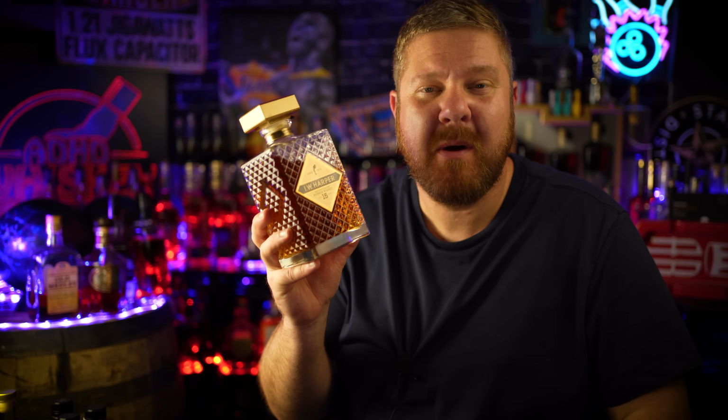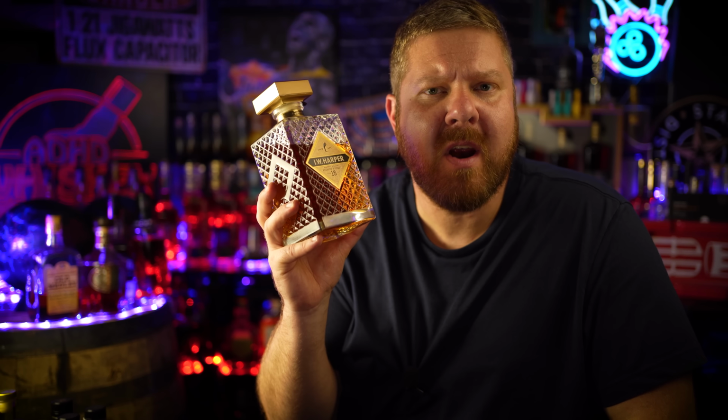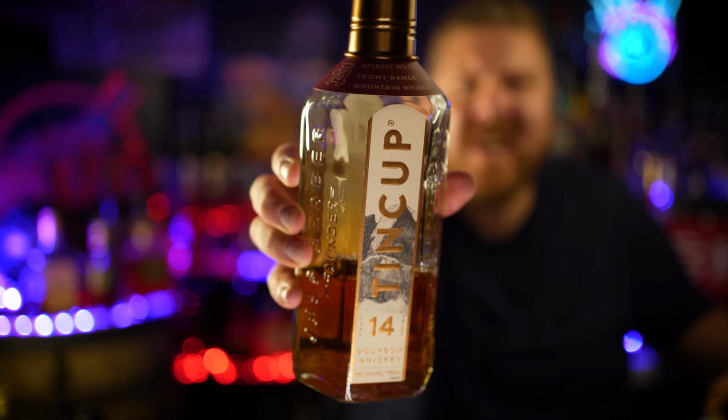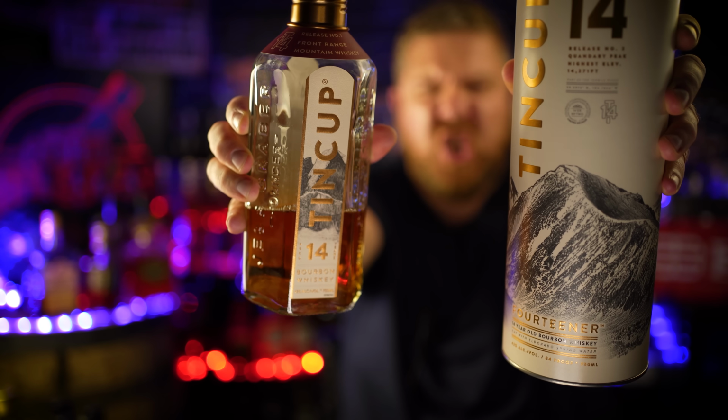Oh, this smells good. Butterscotch, oak, and golden raisins. I just recently picked this bottle up, and soon, very soon, it will be going head to head with my current favorite bourbon under 90 proof. What whiskey will it be competing against? To find out my favorite bourbon under 90 proof, you probably guessed it, two bottles: Tin Cup 14er Batch 1 and Tin Cup 14er Batch 2.